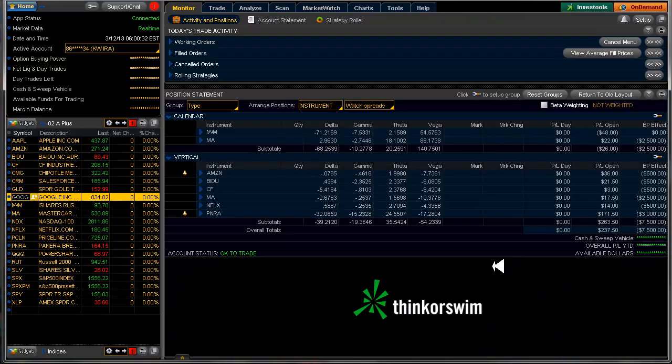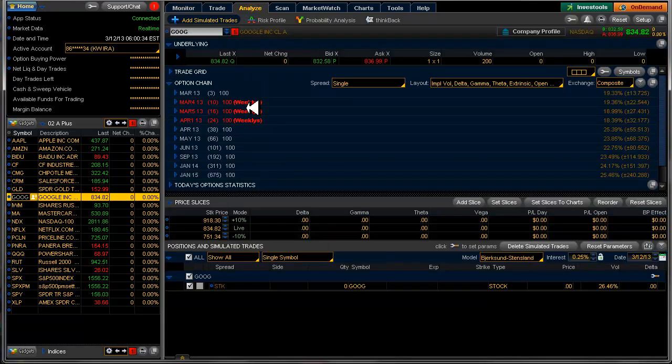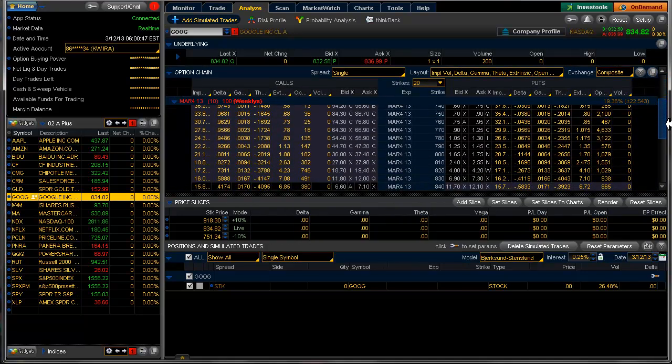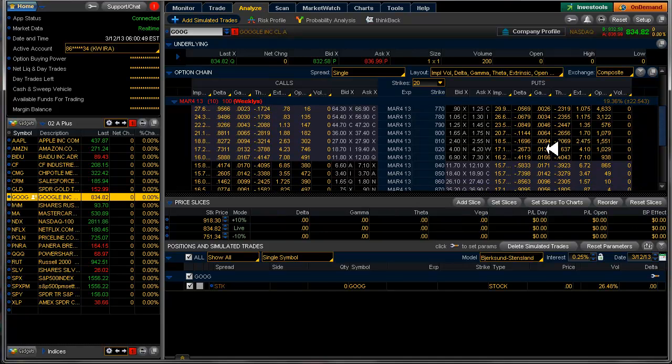Now, let's take a look. Okay, they have the 6-pack of weeklies here for Google. So I wouldn't do this week. I would do next week. And I would do something with a 20 delta.